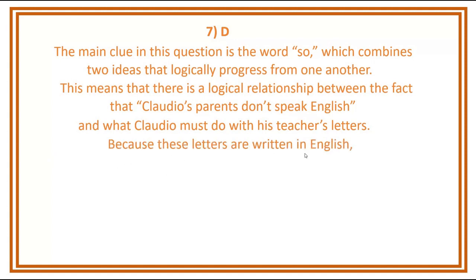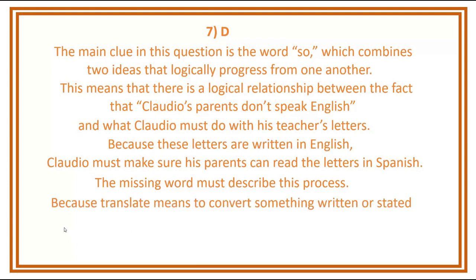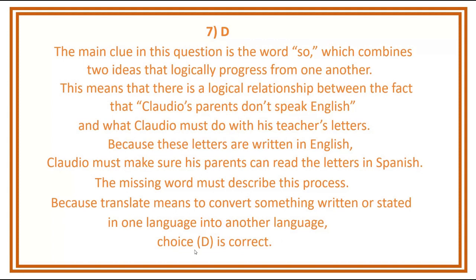Because these letters are written in English, Claudio must make sure his parents can read the letters in Spanish. The missing word must describe this process, because translate means to convert something written or stated in one language into another language. Choice D is correct.